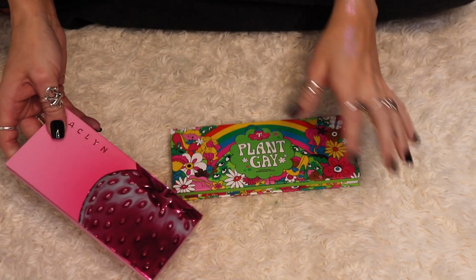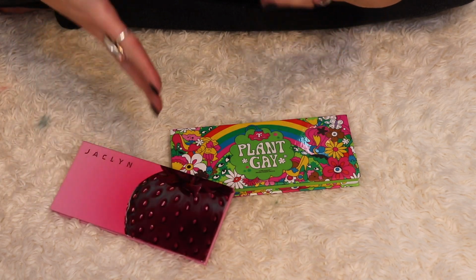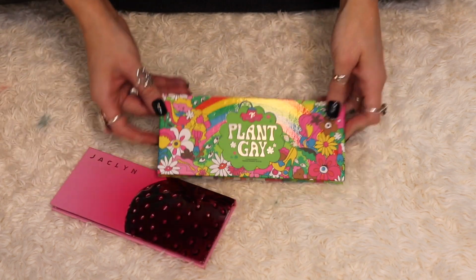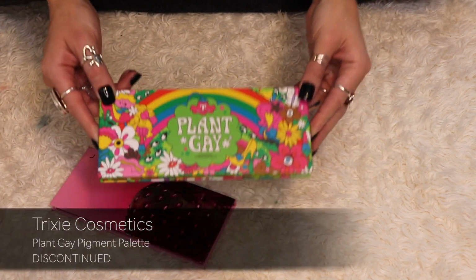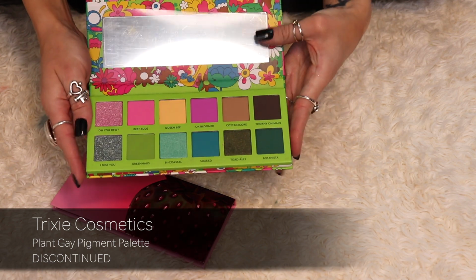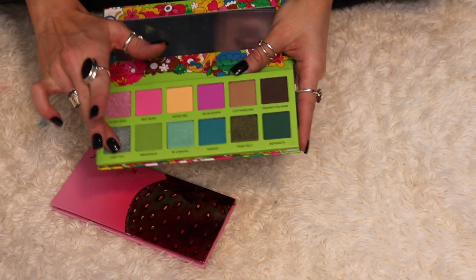So I quickly went through my collection and grabbed the rest of my makeup that would be considered influencer brands. I don't know if Trixie Cosmetics is considered an influencer brand, but I feel like it fits in this category. This is the Plant Gay palette, and this has some beautiful greens in here, which you can tell is why I bought it.